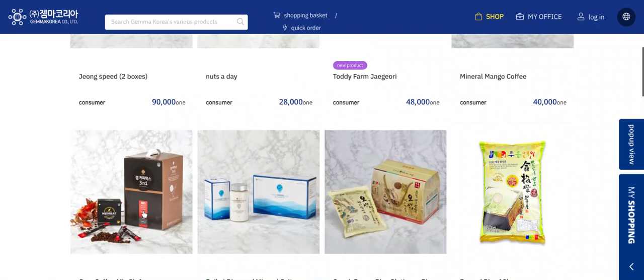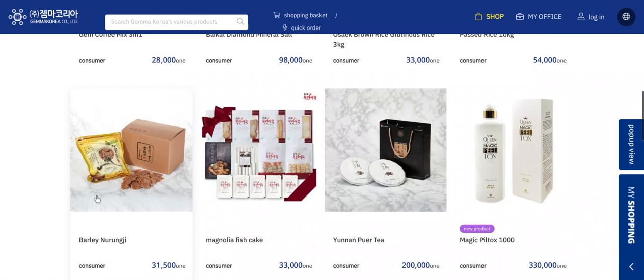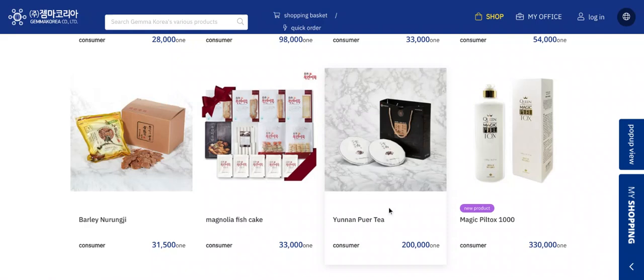It's very, very popular. This is just a mixed coffee. If you like Korean mixed coffees, this is one of them, but a healthier version. But there's hundreds of them, and it's kind of heavy. So again, supplemental food comes in with shipping, pretty expensive. It's the mineral salt. We have rice. We have some types of rice. We have barley. And we have a fish cake snack. We have a tea. We have a magic talks.